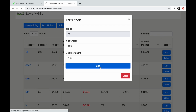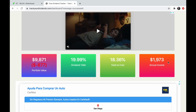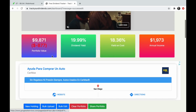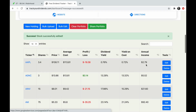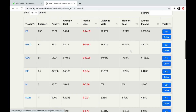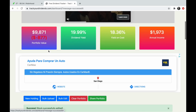Just hit edit, and there we go. My total annual income went up $2. The same thing happened here. My total investment went up another $11. And let's find Energy Transfer again. There we go. So it went up another $2.44, my total annual income for Energy Transfer.